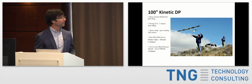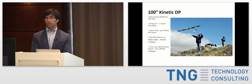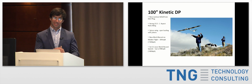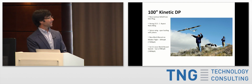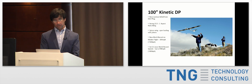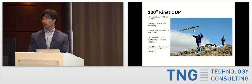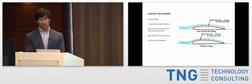So I decided that by making it a three-piece wing and moving the joiners out to about here, we could get the joiners out of this high-load area, as well as use steel joiners to get some of that span loading effect that we were talking about before. And that worked very well on the maiden flight. The 100-inch Kinetic DP set a world record speed of 309 miles per hour at Norco Hill in California. And in the following couple of years, it set the record 11 more times, all the way up to 498 miles per hour. So it seemed to be working very well.